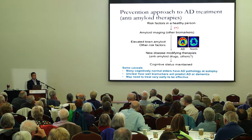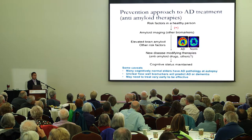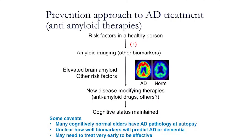One of these important clinical trials is called the A4 study. Some of you may be a part of that here. It's really looking at people with no symptoms whatsoever. They're healthy, they have no memory problems, and they make sure they have amyloid in the brain, and they give them an anti-amyloid drug and follow them for years and then see how they do. Okay, so this clinical trial is ongoing.